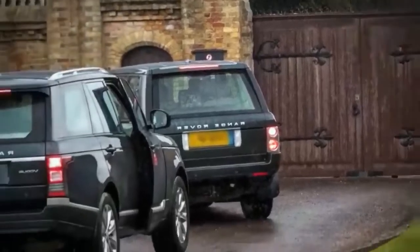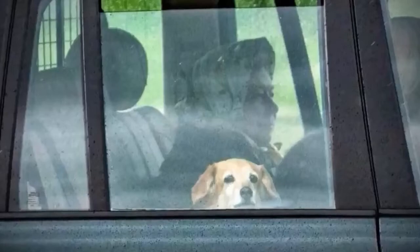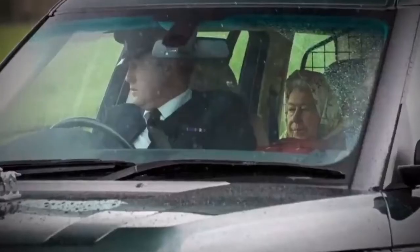Clearly, communication went wrong with whoever was charged with opening that door. The Queen, who values punctuality, can be seen looking very fed up in the back of her car with one of her dogs for company. Passers-by were taking pictures and kind of laughing because the Queen sat there like a sitting duck. It was all rather embarrassing.